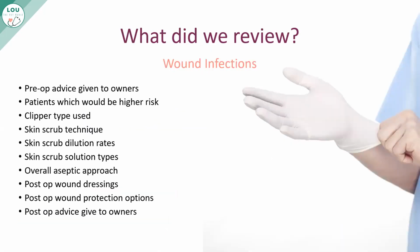So what did we do? To start with, we reviewed wounds. So we were looking at the pre-op advice we were giving to owners. We were finding that some dogs were coming in from their morning walk in the woods covered in mud ahead of their operation, so not really ideal when you want a nice sterile surgical field. So just advising owners, please keep them clean and dry on the morning of their operation, and ideally give them a bath the week before if they are a dog that likes to go on many adventures in the woods. Considering patients which would be at higher risk of wound infections as well, so patients that perhaps had hypothyroidism or other immune mediated conditions, so just taking extra care with those patients, and the clipper type that was used.